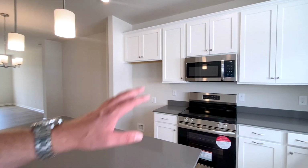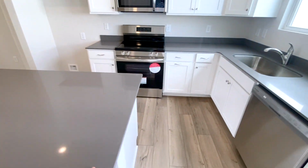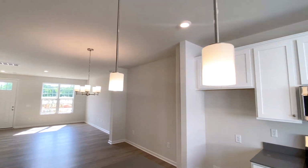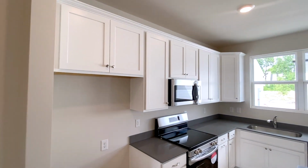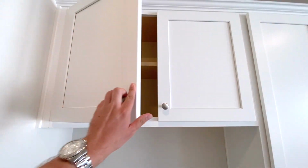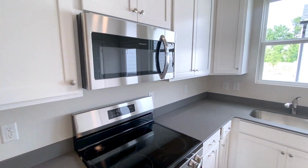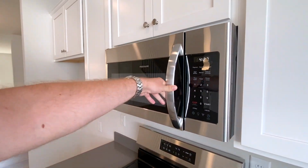So you got an island, and this is gonna have this beautiful gray quartz for this particular one. Now these are gonna be spec homes, so that means all of these are gonna have different options inside of them. This is just how this one got finished out. So they've got these cabinets here. These are gonna be 36-inch wall cabinets. And then they do have cabinets also above your fridge to give you a little bit of extra storage space. And these beautiful Frigidaire stainless steel appliances throughout as well.